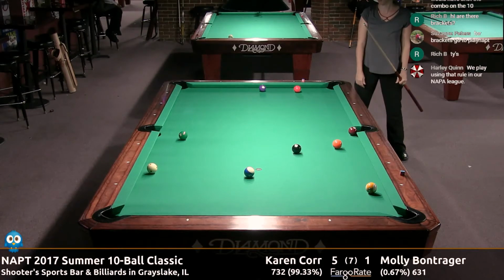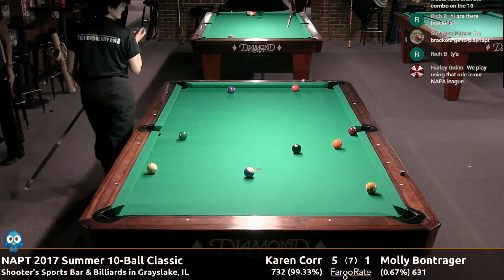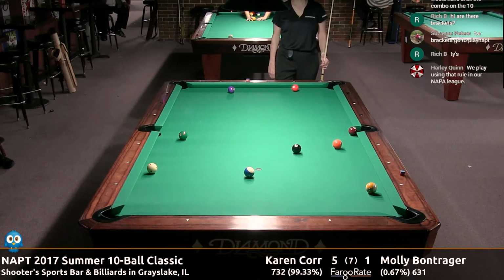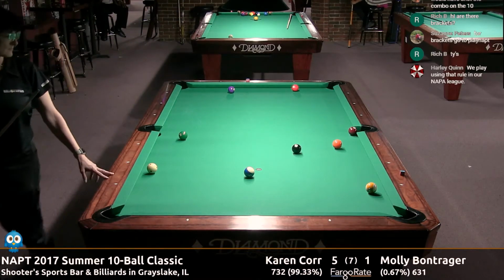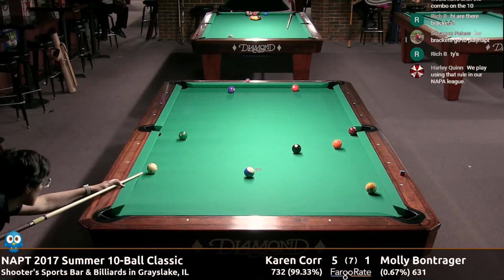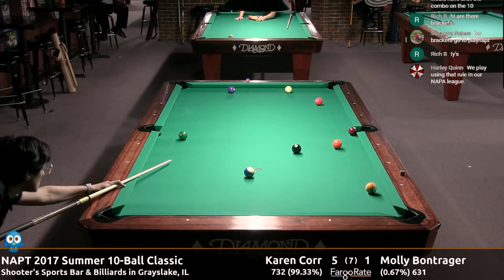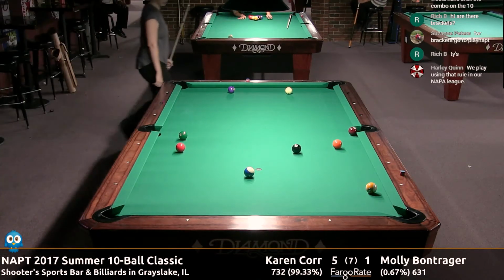Wow. It kind of felt like she rushed that. I mean, she shoots kind of fast naturally. But it seemed like she shot that pretty fast. Okay, score on the other table is 1-1. Caught it twice. Hit it thin and to the right. Just a little too thin.